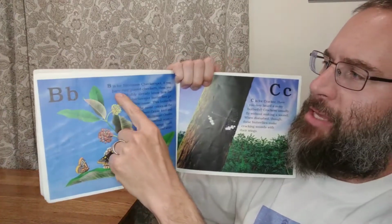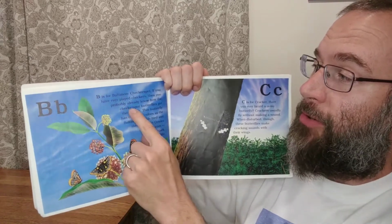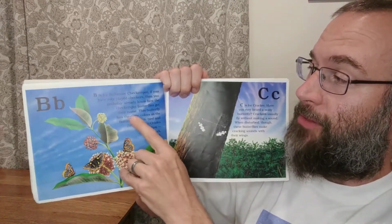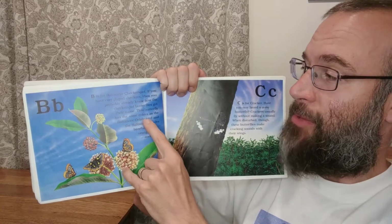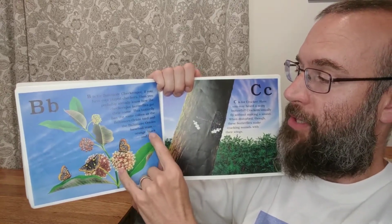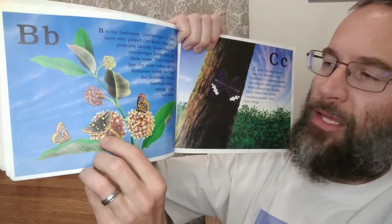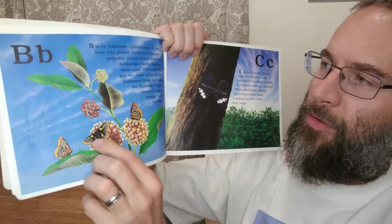B is for Baltimore checker spot. If you have ever played checkers, then you probably already know how the checker spot butterflies got their name. This butterfly has the same colors as the Baltimore Oriole bird and the Baltimore Orioles baseball team: orange, black, and white. So it's like a checkerboard, with different spots.